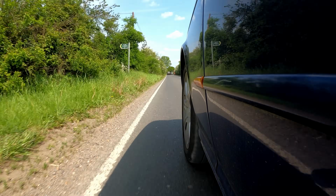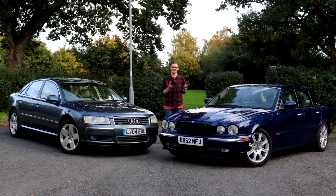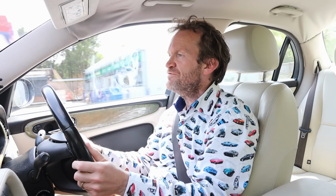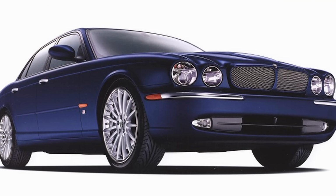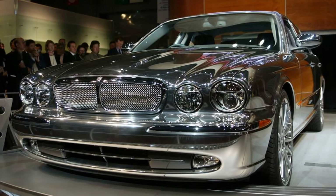So we've covered the X350 extensively in the past, and you can go back and see many videos on this precise example, our very early X350 4.2. But the history of the 350 is fascinating. It was late getting to market because of issues with the body in white, but it was finally unveiled at the Paris Motor Show in 2002, an absolutely shiny, polished aluminium example, therefore, to highlight its advanced aluminium construction. And it caused quite a stir.